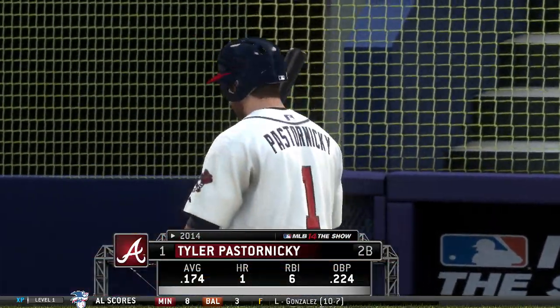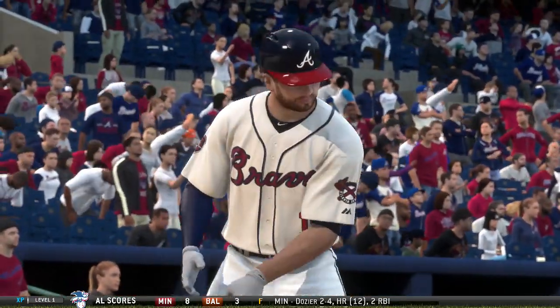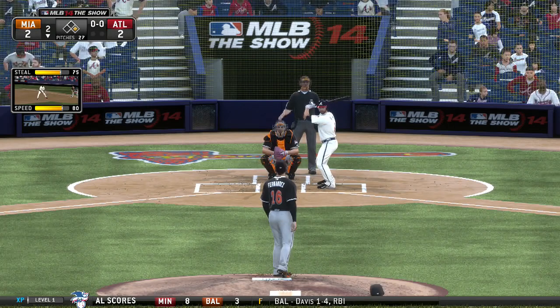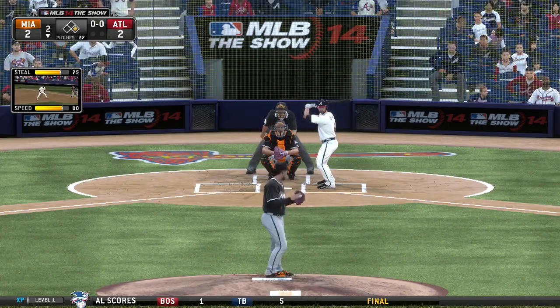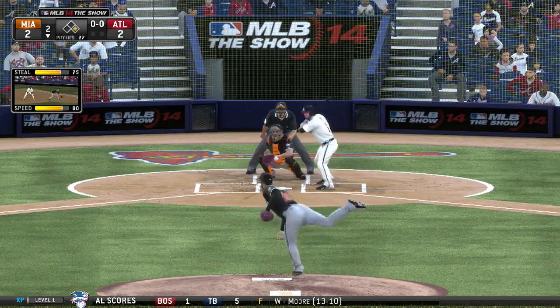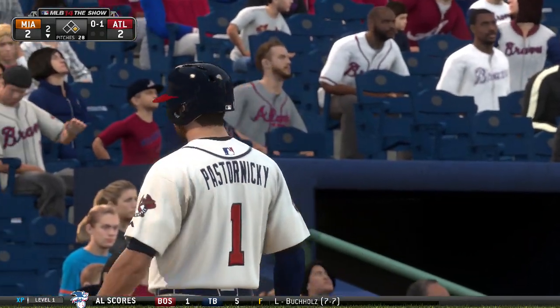Tyler Pasternicki will stand in now. He homered in the ballgame last night. Now he starts to chase a pitch outside, and he can't pull the bat back in time. It's strike one.